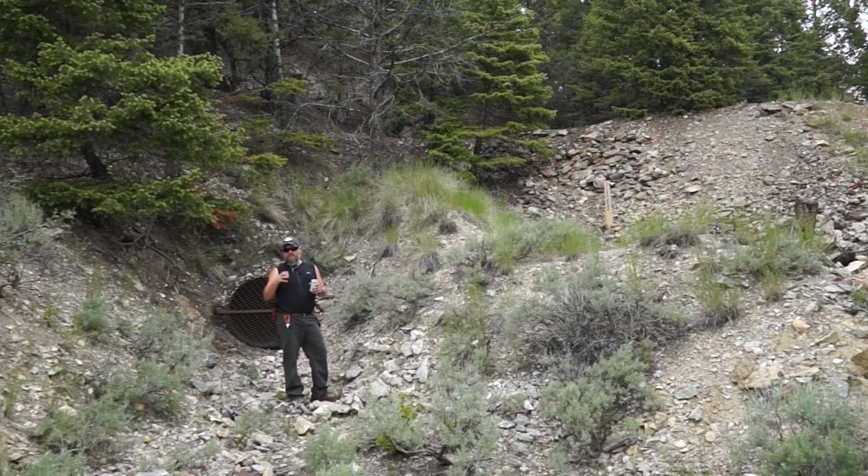What we saw in there is a lot of gold, possible silver. The silver looks like it's in sulfide. So for all intents and purposes, what you're going to do today, the silver is going to be really hard to recover. So I would stick with your gold, stay with the gold. It's crushable, it's pannable, work with that.